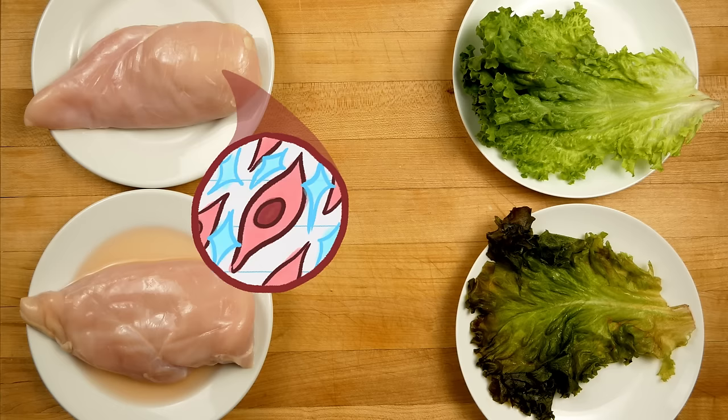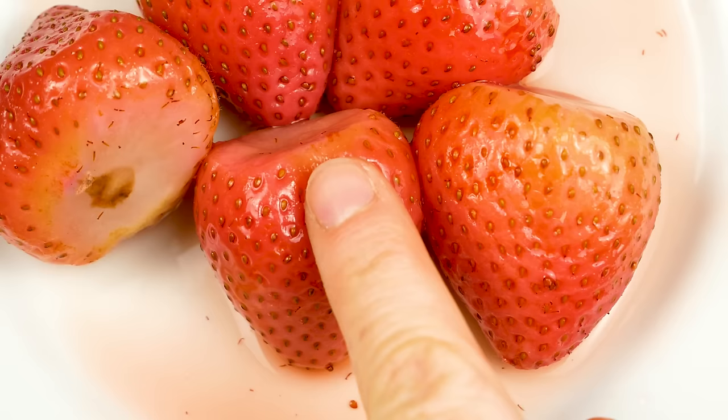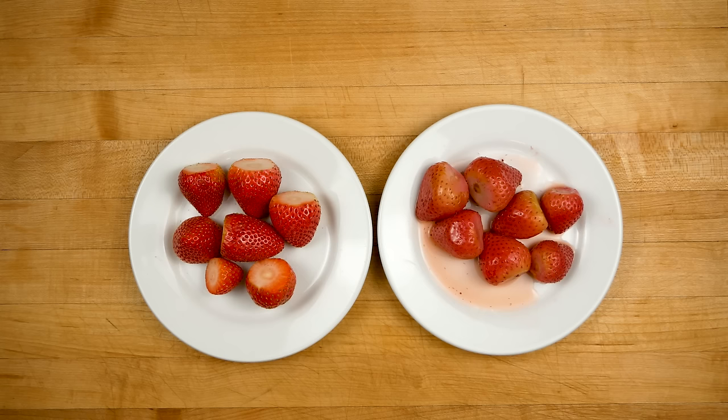Fruits and veggies, though, hold most of their water inside their cells. When that water freezes, it tends to wreak a lot more havoc on the cells themselves. I mean, look at the texture and drip loss from these strawberries. Don't get me wrong, they will be awesome over ice cream or in a smoothie, but nobody is going to mistake them for fresh berries.